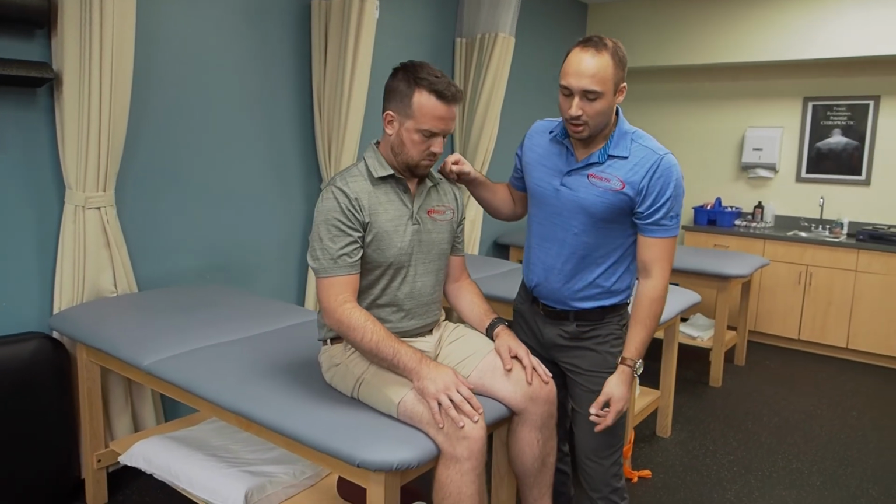You'll find a moment of relief after sometimes it's 10, 20, 30, 40 reps, depending on how bad. It's super common to have to do multiple repetitions of this, but it's a really useful tool that patients will use when they're dealing with this type of condition. A couple keys to pay attention to. Go ahead and do it again for me.